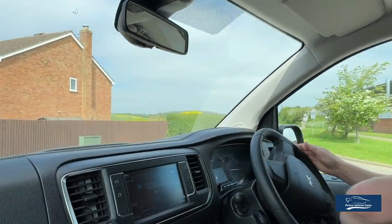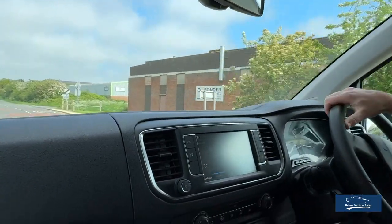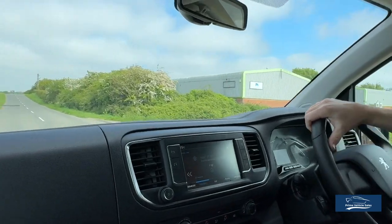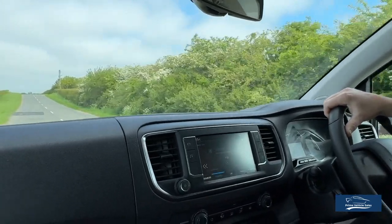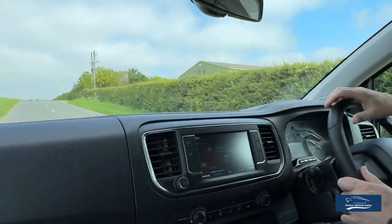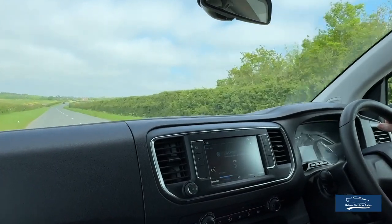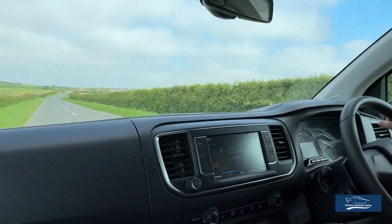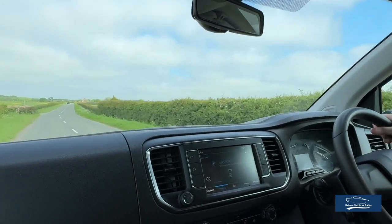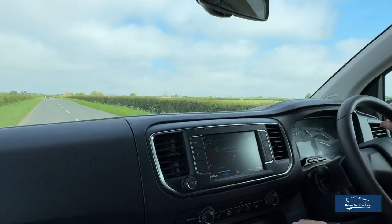Welcome to our road test of our 2021 21 plate Peugeot Expert 2 litre HDI 120 Professional standard wheelbase. So that's a medium or short wheelbase. We've got 38,800 miles on the clock. We're just going for a little run to show that it drives exactly as you would expect a van of this age and mileage to drive, which is very well.